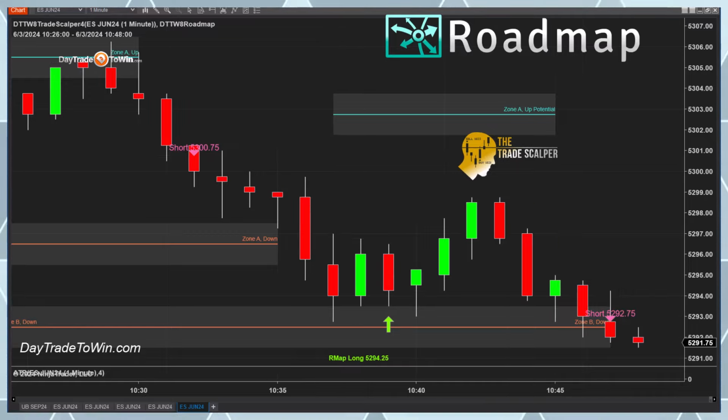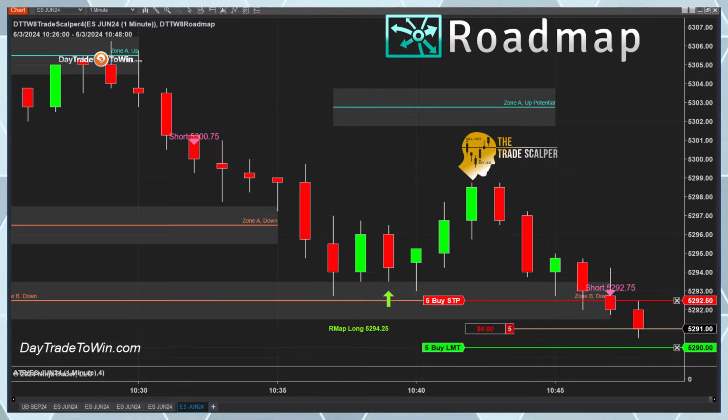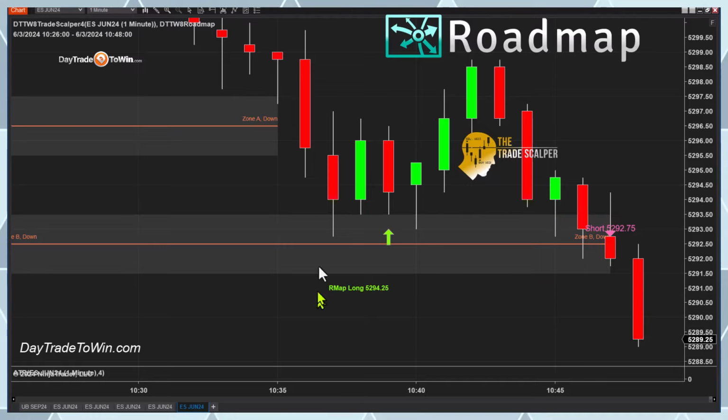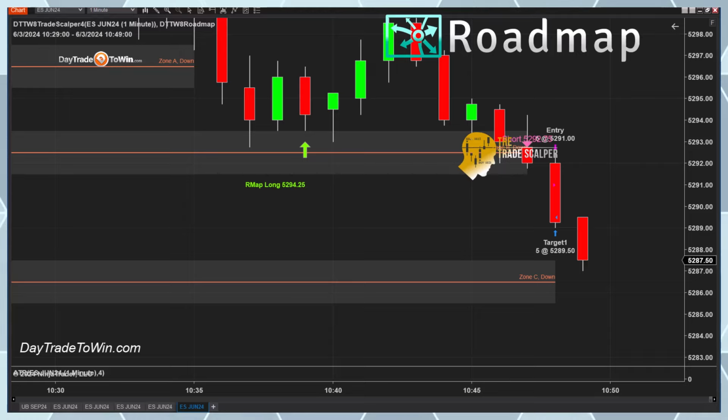We have a trade scalper short, so that's good, and it broke the zone. So anyone who is with the roadmap or with the trade scalper, you're going short. This is a short position. Great. $300 instantly on a trade like this. If it continues to go lower, it's another short position. Let's see if we get another short position here. Okay, it broke the zone, short again.